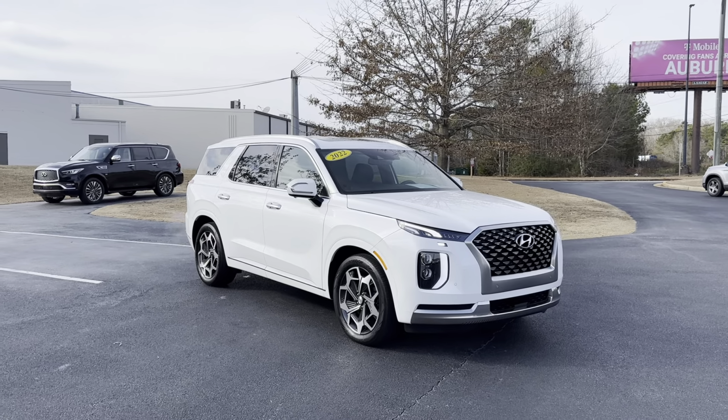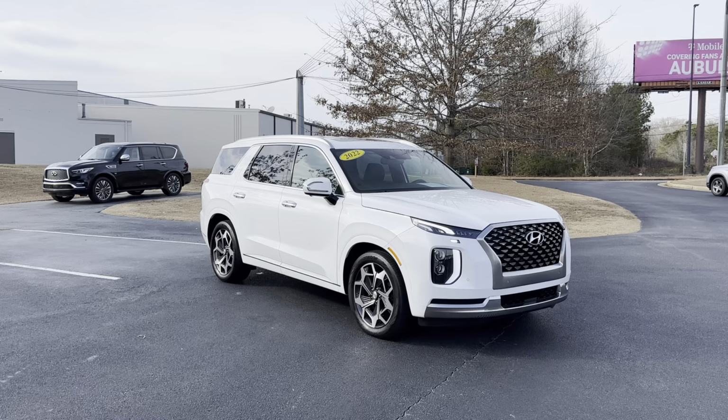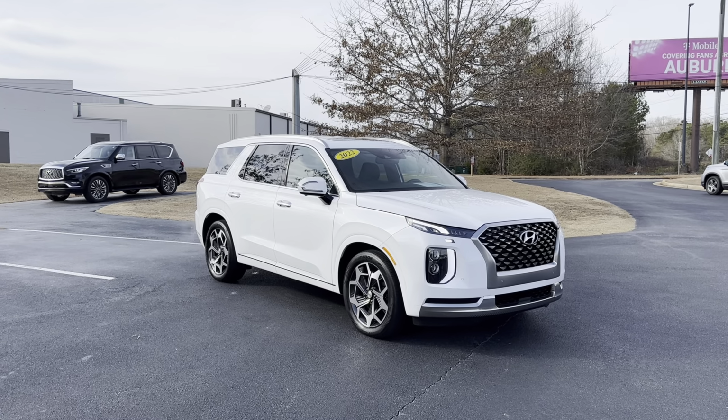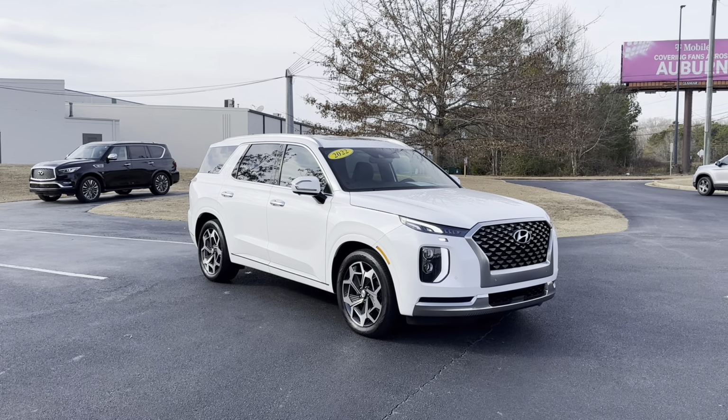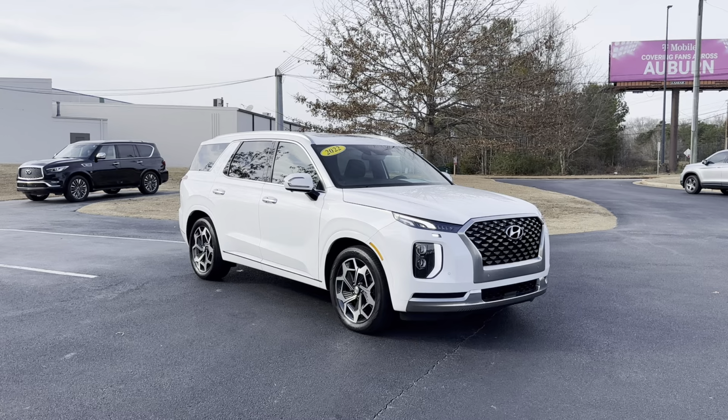I've got a 2022 Hyundai Palisade Calligraphy Edition for you today. We're going to go over some of the options that make this the Calligraphy Edition. Absolutely beautiful car, loaded up with family extras, all the options, absolutely beautiful ride.